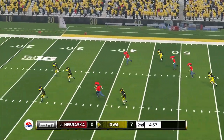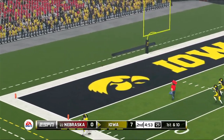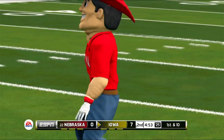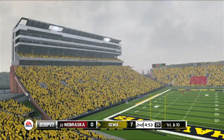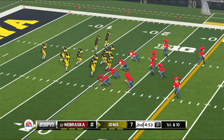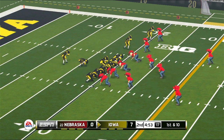He puts it away, and it's a great kick. So this one goes into the end zone, and that'll be a touchback. Momentum swings have been fairly even. And with so little separation, this game can be drastically changed on just one or two plays. Iowa is up 7.